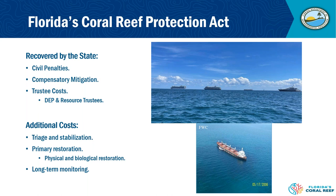Primary restoration, we have the option to require physical and biological restoration. This is more for bigger incidents where somebody really needs to go in and restore this area so that it can start to recover. This could be piling rubble together and cementing it and stabilizing things back together. It could be transplanting corals to the area to help repopulate, or salvaging corals that are existing and reattaching them. There's several different options that we could take, and it really just depends on the type of damage and impact at the site that will gauge how we move forward with any sort of restoration.